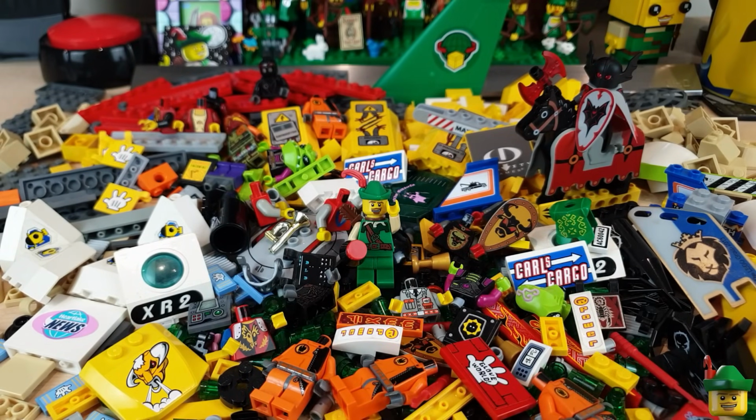Yeah, next time on Robin Hood Bricks, we'll be doing another build on Friday. Don't know what it is, but it'll probably involve something that came in this haul. So until then, see you!